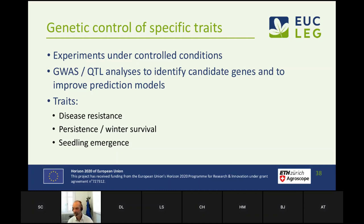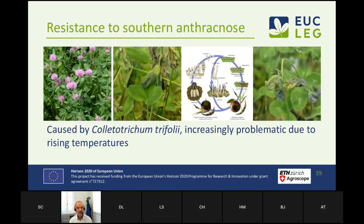And I will focus for the remaining time on three main traits: disease resistance, persistence, and seedling emergence. And I'll start with one of the most important diseases in red clover. This is southern anthracnose, caused by Colletotrichum trifolii. And we have found it to be increasingly problematic due to rising temperatures. It can cause very severe yield losses, especially in warmer climates. At the moment, it's not such a problem in Nordic countries, but in Switzerland, for example, in the last years, it has become a major threat to red clover production.